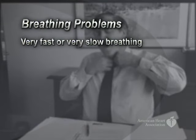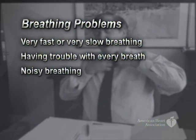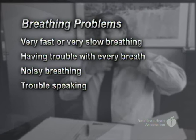We're now going to present first aid for some common medical conditions. First, let's look at the things that can cause breathing problems. Breathing is usually smooth and easy, and we hardly notice it. If someone suddenly has trouble breathing, it's an emergency. The signs of breathing problems are breathing very fast or very slowly, having trouble with every breath, noisy breathing as air enters or leaves the lungs, or not having enough breath to make sounds or speak more than a few words at a time in between breaths.